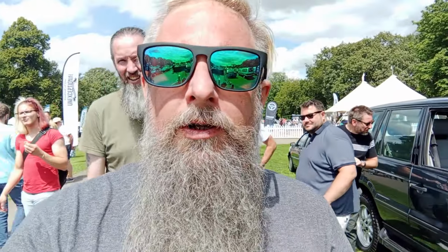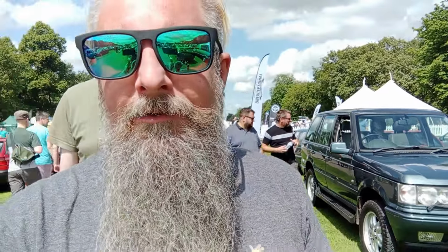If you've got a BMW and it's got orange indicator bulbs, Matt is the man for you. He's got some clear indicator lenses. E36 rear lights. For the E36, the rear lights.